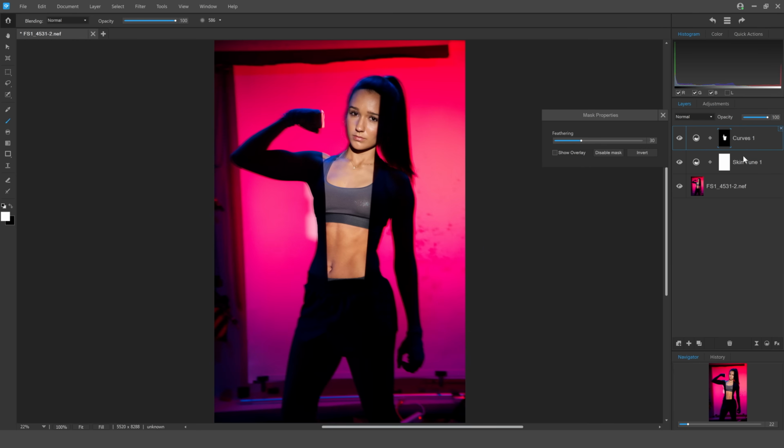That looks pretty good. If I find that that's a little too strong, I can also come down to the opacity and change that and blend it in a little bit better. Something like that looks pretty good.